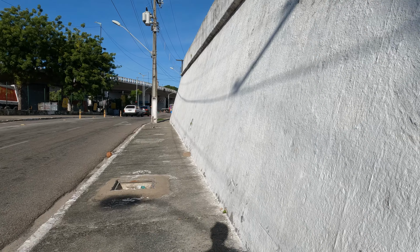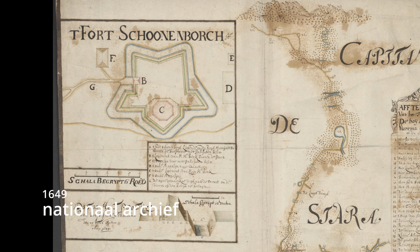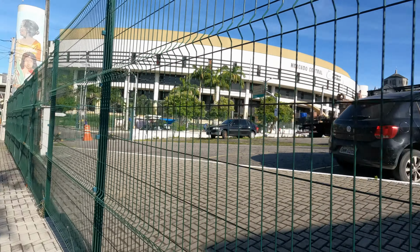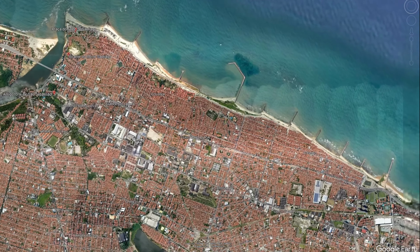In 1649 the Dutch returned. Matthias Beck left Recife in March, and his expedition reached Mucuripe Bay on April 3rd of 1649. They chose a location on the left bank of the stream called Pajeú to make a new fortress, and they called this fortress Fort Schoneborg. And this was located on top of the mountain, or probably more like a dune, called Marajaitiba. This is the same location where today you will find the fake Fortaleza.